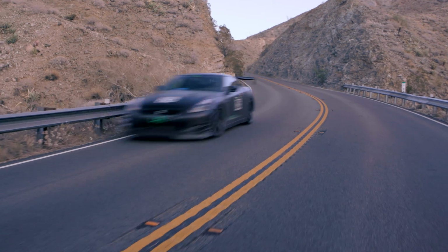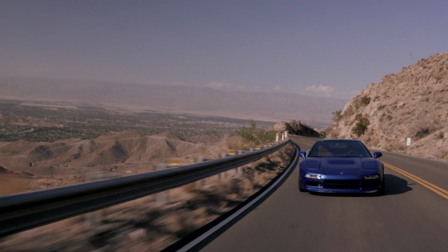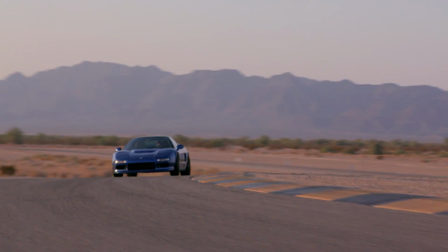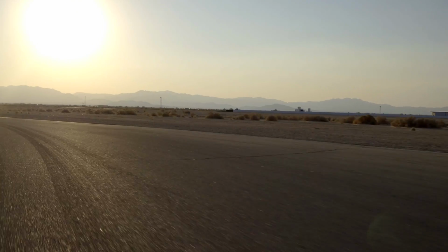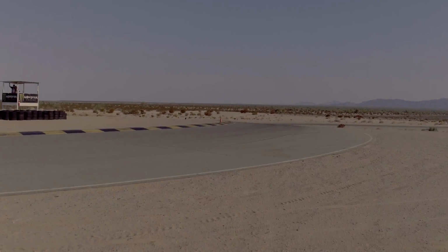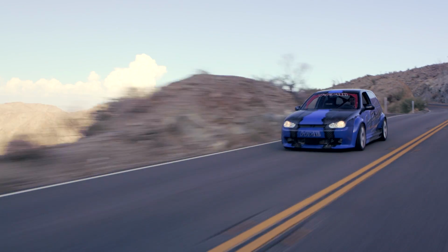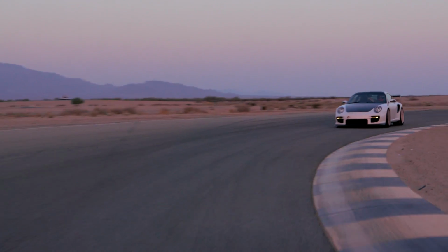I'll be testing how the cars drive on the street with a closed section of the stunning Highway 74 south of Palm Springs, while Rolex GT champion Lee Keen will push the cars to their limits at Chuckwalla Valley Raceway, a 2.7-mile, 17-turn road course. Lee and I will then rank the cars based on style, value, drivability on the road and at the limit, and most importantly, lap time.